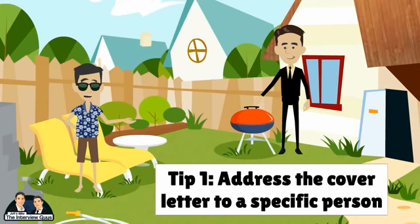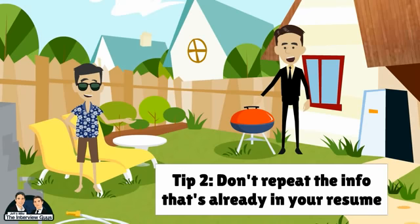Tip number 1 is to make sure to address the cover letter to a specific person. Generally, the person in charge of the department you're applying to, or the hiring manager in charge of the interview. If you don't know the correct name, we suggest you contact the company and find out who it will be. Our second tip is to avoid simply repeating the information in your resume. Instead, use your cover letter to introduce and highlight your personality, curiosity, and your level of interest in the field you're applying to work in.